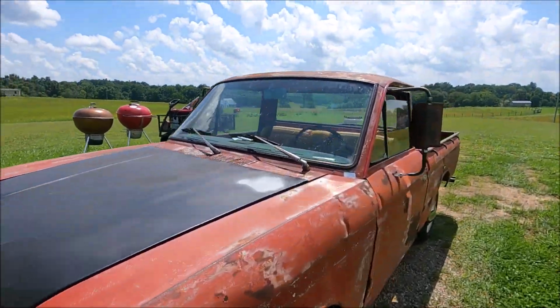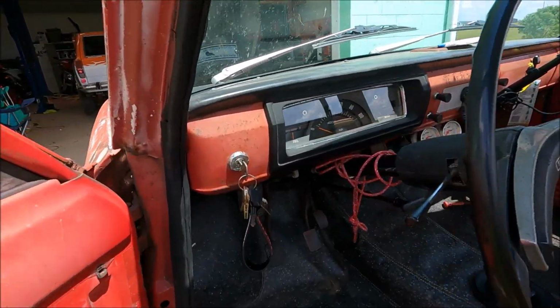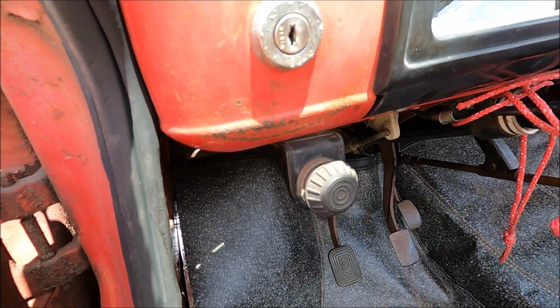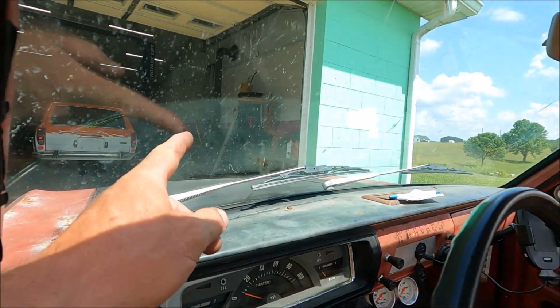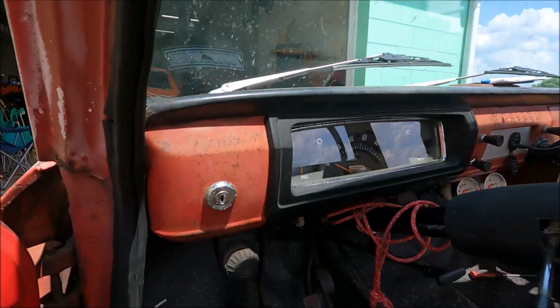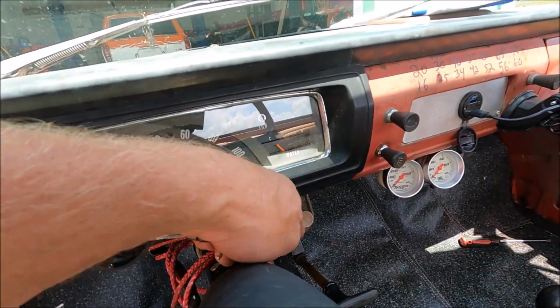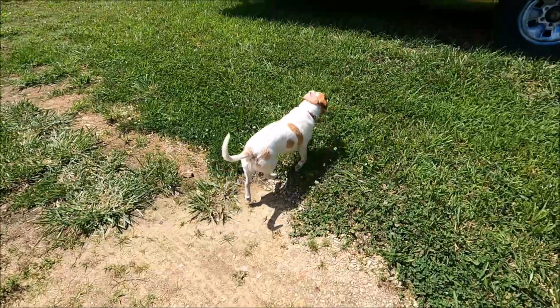Let's look at Dottie out here. I was also told that this right here was an option. That right there. And what that is, you push it and it sprays. That's your windshield washer fluid. And that, again, I was told was an option. I'm pretty sure the four-way lights right there, that switch, was an option.